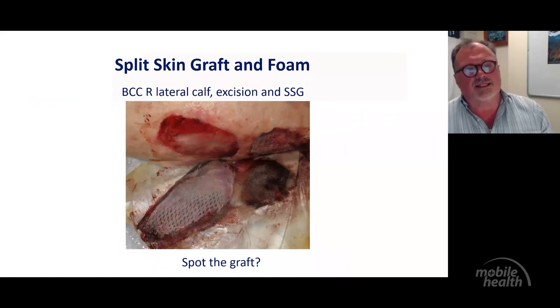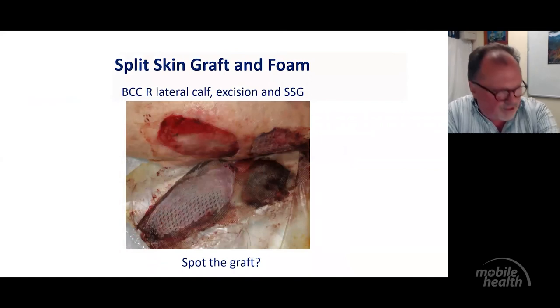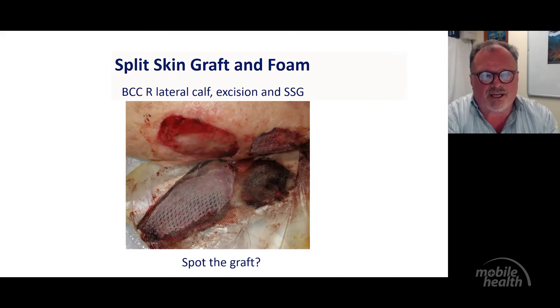The other thing here is a split skin graft and foam. This was a basal cell carcinoma on a calf wound that the doctors did a very good job on. As a registrar, I remember, excising the BCC and putting a split skin graft on. So I'll leave you there to have a look at it.